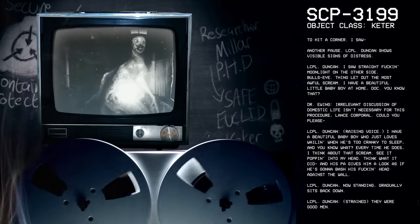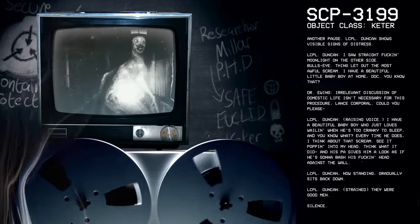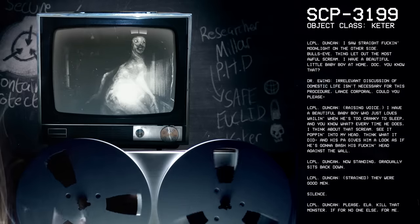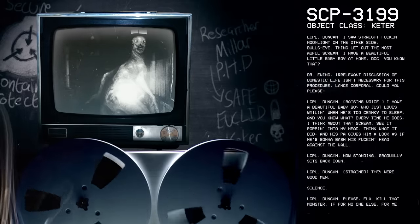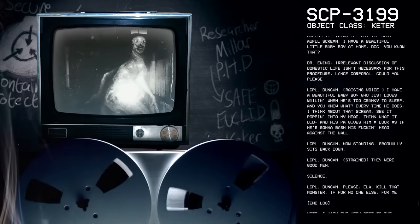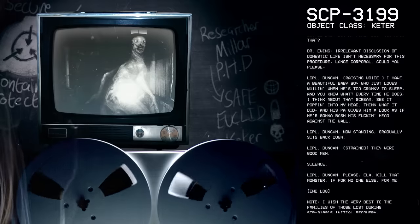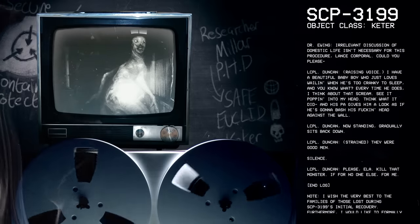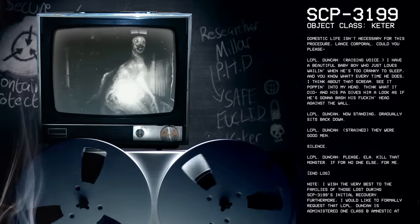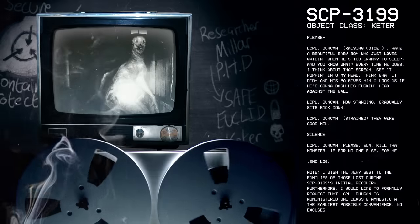Could you please? I have a beautiful baby boy who just loves wailing when he's too cranky to sleep. And you know what? Every time he does, I think about that scream. See, pop it into my head. Think what it did. And his pa gives him a look as if he's gonna bash his fucking head against the wall. We're good men. Please, Noah. Kill that monster. If for no one else, for me.